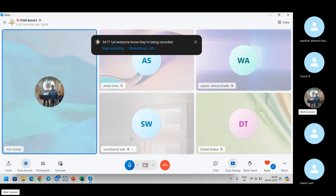Okay. Now, what is ServiceNow? Anybody have an idea? ServiceNow is a platform where we address these ITSM concepts and activities. It's a platform. Okay. Anish, do you use an Excel sheet? Yes. Is it a platform?